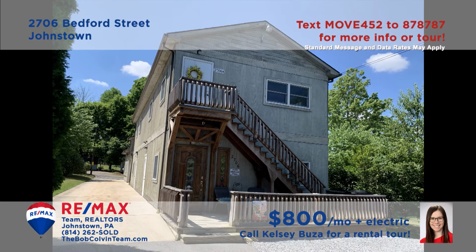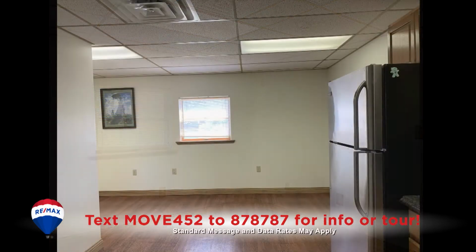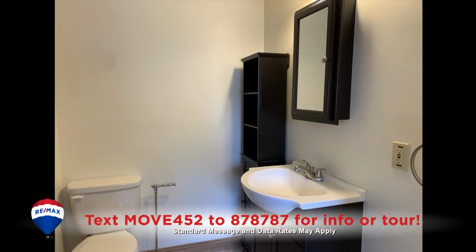Call Kelsey Buza and ask her for the details of this awesome rental opportunity in Geisttown Borough. This two-bedroom apartment in the Richland School District is loaded with features renters will love. There is a large living room, fully equipped kitchen, and a fully equipped laundry area. It also has central air and is in a great location.